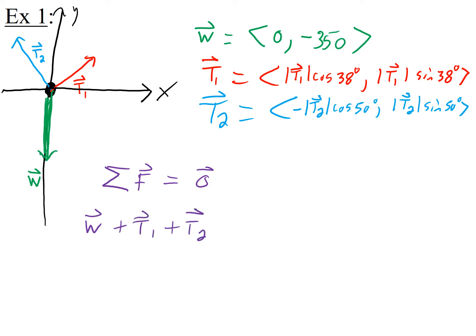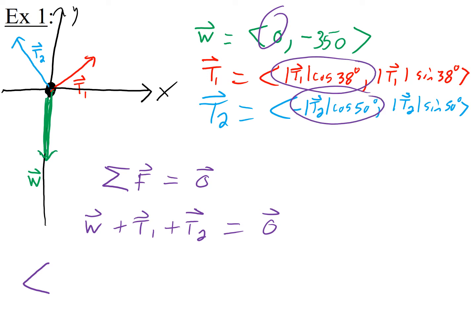If you add those vectors real quick and we just write it in component form, here's what you get. So I'm trying to add all three. Remember how you add them? You add the x components together. So you add this and this and this. When you're done, you get absolute value of t1. Well, you get 0, but I'm not going to write the 0 down. Plus absolute value of t1 cosine 38. Minus, sorry, it's minus.